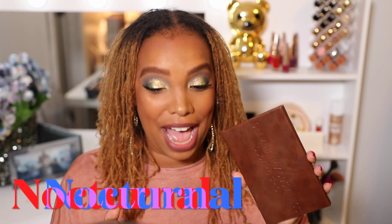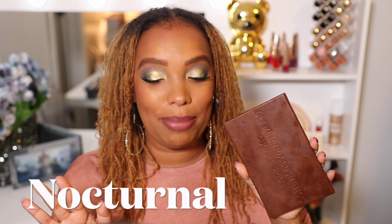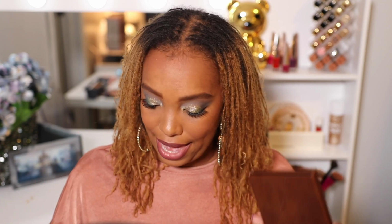Like that one palette, I can't think of the name, but it took a long time, okay? It was like a half a year pre-order. But I'm still rocking with Glaminatrix, and she has done better. That's called reinvesting into your business, because now she is able to offer product. You're able to just go on the website. So if you see a video from me, if it's in stock, you're able to go ahead and purchase it. And I like that. It makes it better for the consumer. We're not sitting here waiting for these pre-orders and all that stuff.